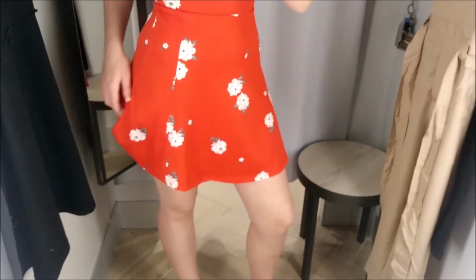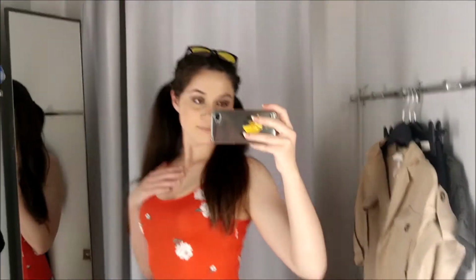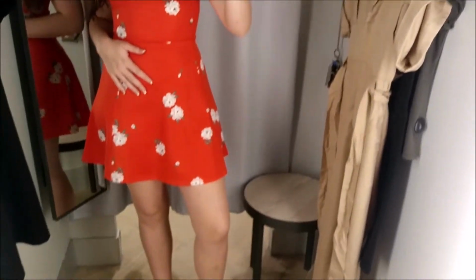Next is this cute red summer dress. It's very comfy, again very casual and something for anyday wear. I love the way it flares out a bit too. I feel it suits me.